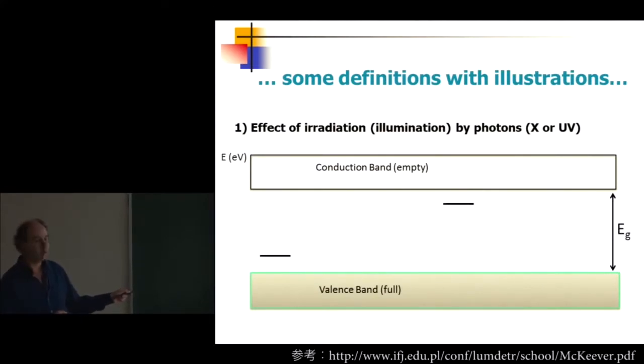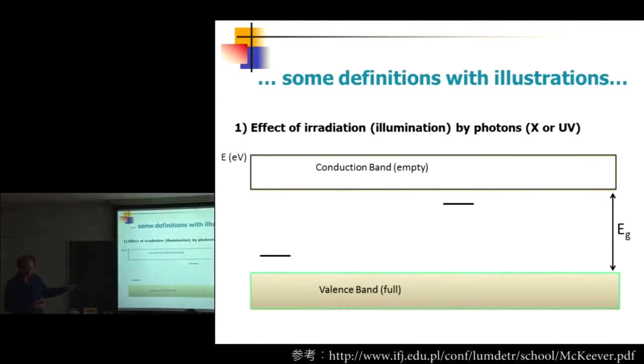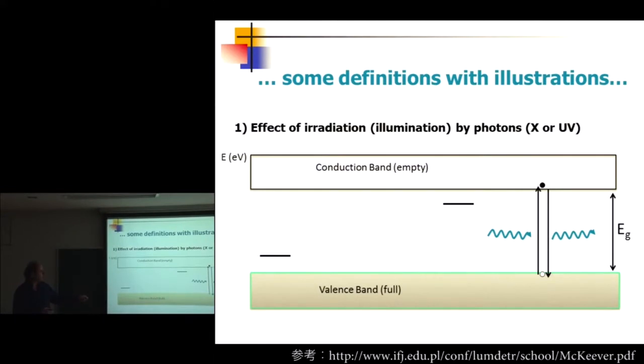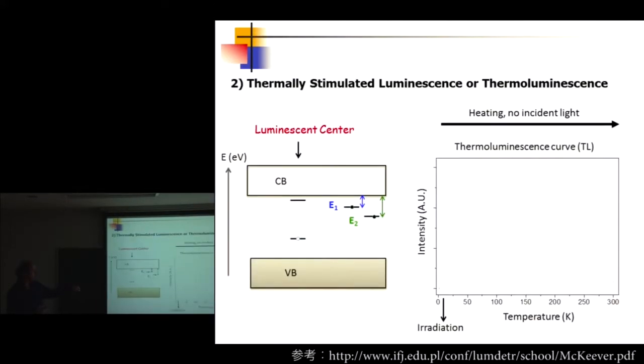So let's illustrate thermoluminescence with the well-known energy level diagram with the valence band and conduction band. This is a classical recombination: excitation from the valence band and emission. And when there are some traps, either electron traps or hole traps, instead of having the recombination, you can have the storage of the electron or the hole in this trap. In that case, there is no more recombination because one part of the electron or hole is trapped. And you can induce the recombination by a release of the traps.